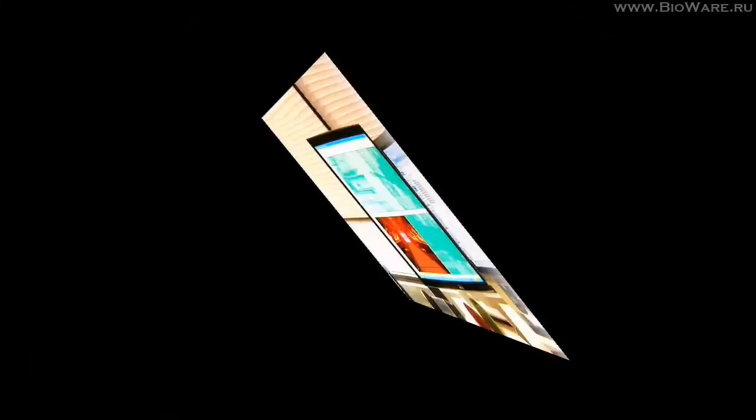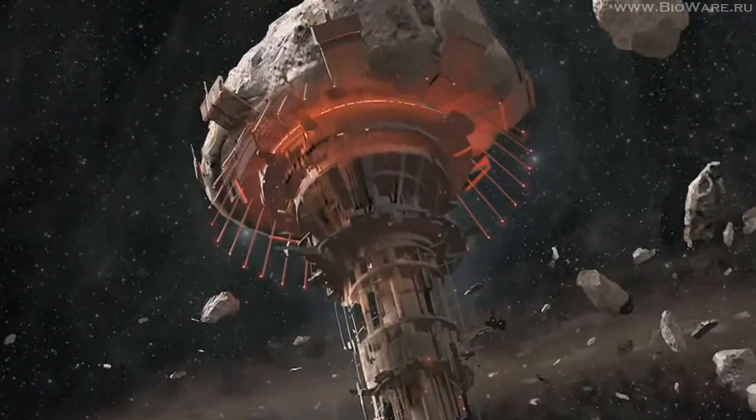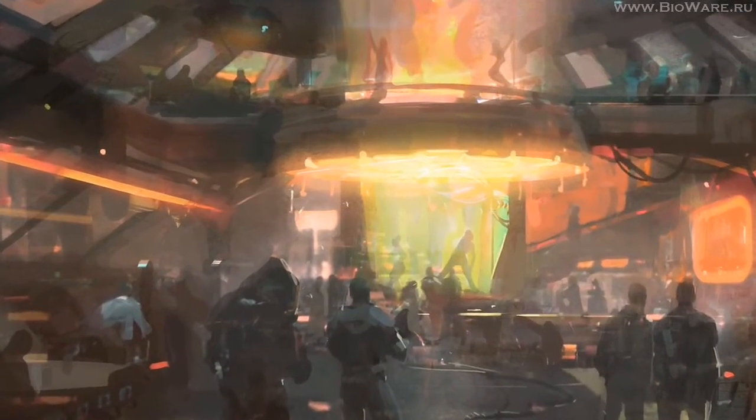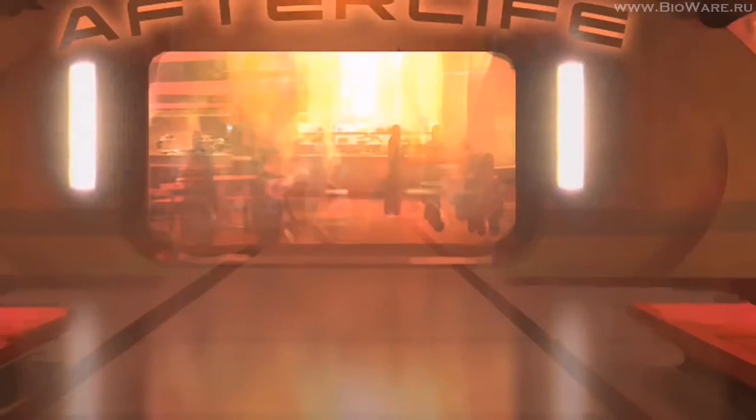There's a space station in Mass Effect 2 that you actually go to. It's a really awesome environment, kind of Blade Runner-esque, and it's a space station that's stuck inside an asteroid. It's called Omega. One of my favorite environments is the Omega station. I don't think I've ever seen anything quite like that in a video game. It's grungy, dirty, industrial, seedy, kind of the underworld.